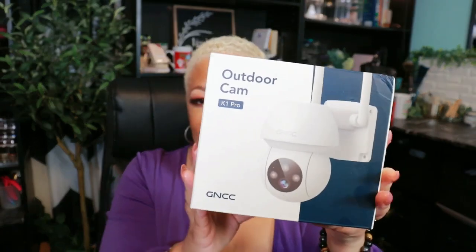Yes, in broad daylight. But I do have security cameras up. But guess what? I realize I need another one. And that's where this GNCC K1 Pro outdoor cam is going to come in handy for us. Yes, indeed. Let's go ahead and unbox it. And let's talk about all the details regarding this outdoor cam from GNCC.